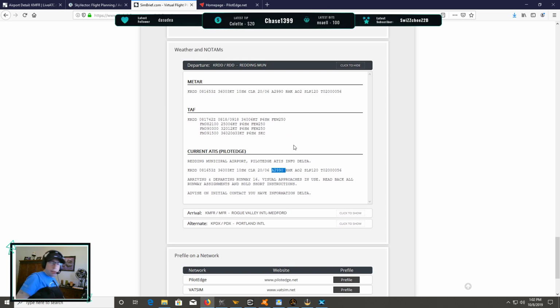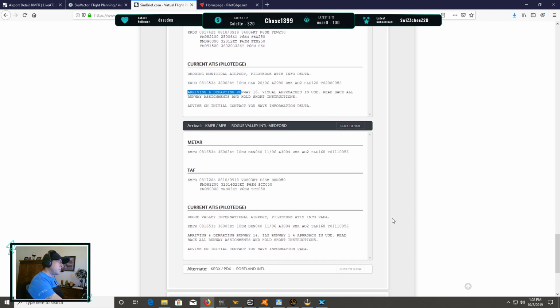All right, so departure, D-ATIS, looking at 29.90 for altimeter, and this is at Reading. They are current with information Delta, so we will verify Delta, because if it's still Delta, then we can go off of this. Departing runway 16. Rogue Valley, Medford, is arriving, departing runway 14. Wonder why they're doing ILS, because it's broken at 4,000 feet. So hopefully I won't need to do the ILS, but we'll see. The winds are light, so that's good.